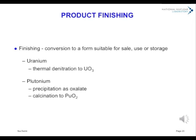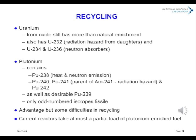Product finishing. For storage, both uranium and plutonium are converted to oxides. Uranium by denitration, and plutonium by way of the oxalate, which provides an extra stage of decontamination. Product recycling. After passing through a reactor of current commercial types, uranium has yielded only about 1% of the energy theoretically obtainable from that which went into its manufacture, including the large proportion that ended up as depleted tails from the enrichment process.